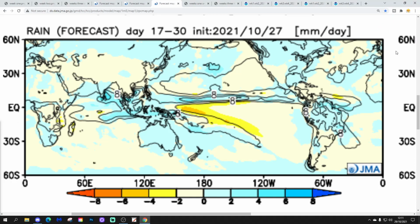I reckon if we get that blocking going in the mid-Atlantic and up to Greenland, I reckon that could go colder though than that shows in the second half of November. So it'll be interesting to see how that works out.